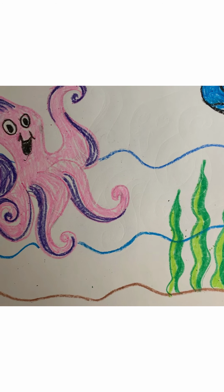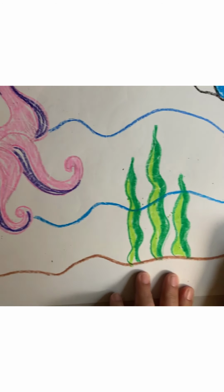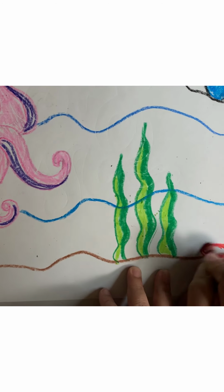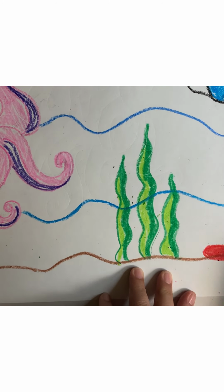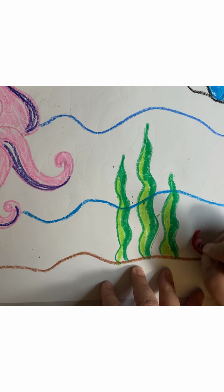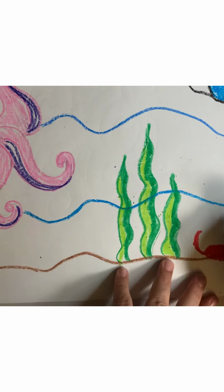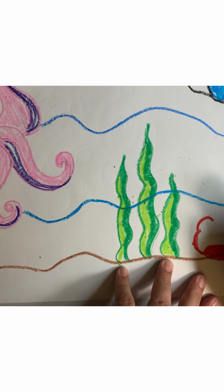Maybe we'll have a little crab down on the bottom here. And a crab would be very easy to draw. You could just make yourself an oval. See how I'm making the shape of an oval? Look at that. Then I could just make some lines coming out of my oval. They could be his arms leading from his claw. And I'll make the letter C on both of these.